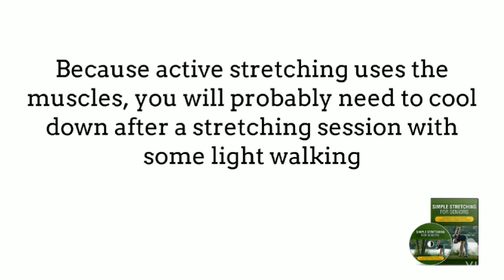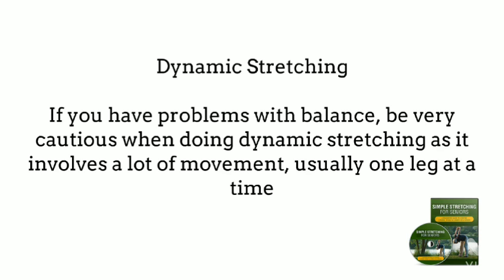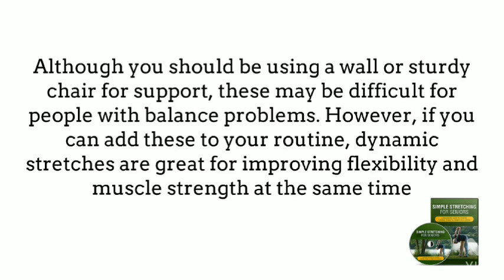Dynamic stretching. If you have problems with balance, be very cautious when doing dynamic stretching as it involves a lot of movement, usually one leg at a time. Although you should be using a wall or a sturdy chair for support, this may be difficult for people with balance problems. However, if you can add this to your routine, dynamic stretches are great for improving flexibility and muscle strength at the same time.